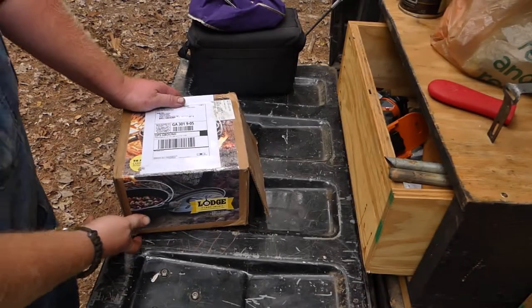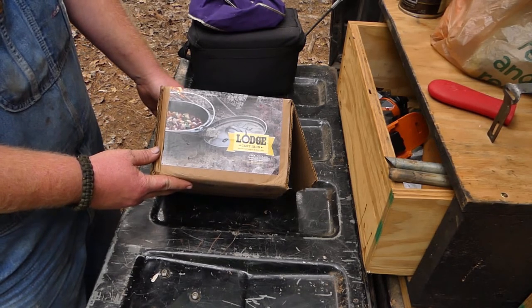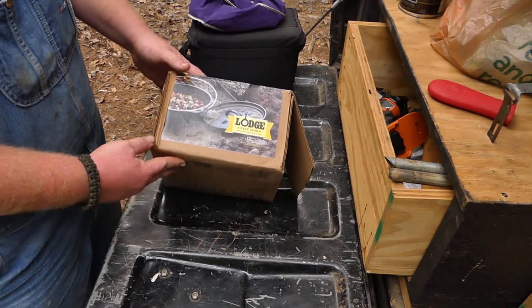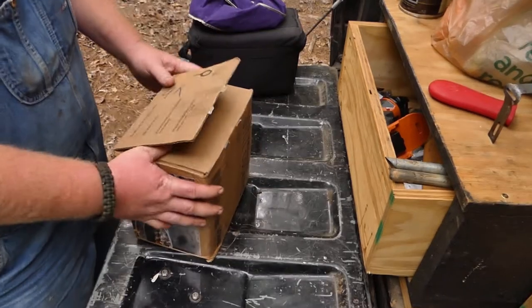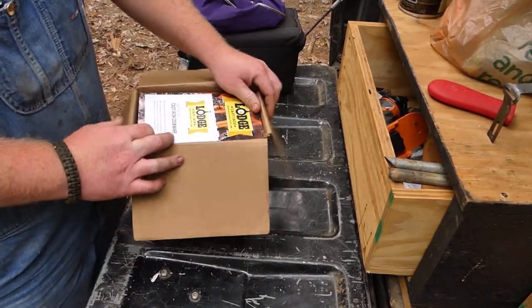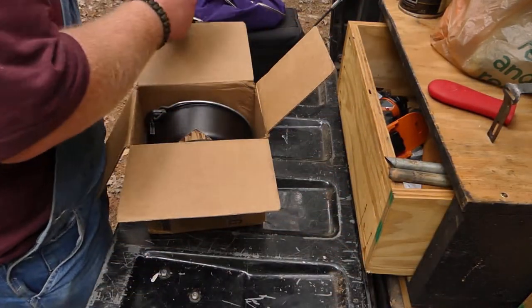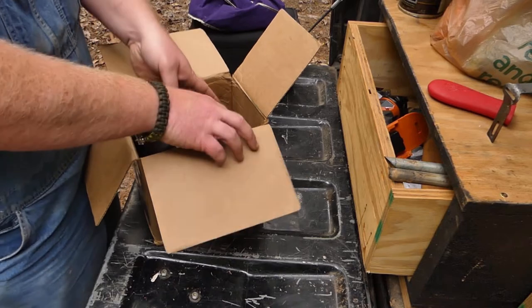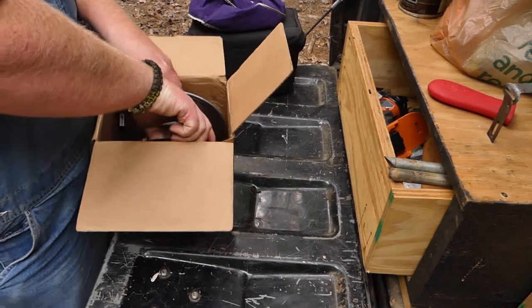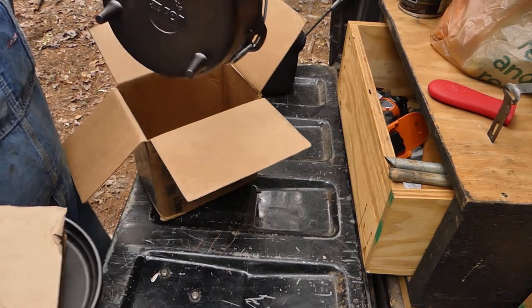Alright, so we got this little Dutch oven here that I've had for probably 2 months now. First chance I've got to use it. It's a little tiny one that Lodge doesn't make anymore, so I had to order it off of eBay. I think it's just cute as can be. Look at this thing.